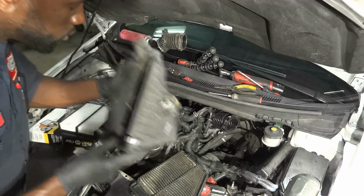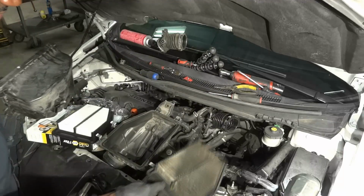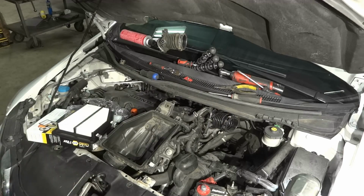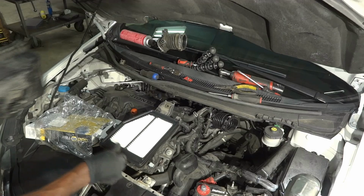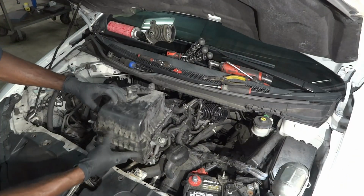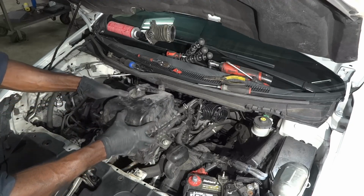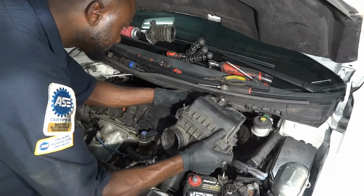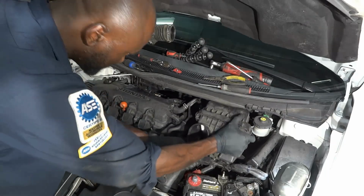You guys saw how dirty this air filter was, so we're gonna throw that in the trash. We're gonna install the new air filter. We're gonna close this air filter box. So now we're gonna reinstall it. So I'm gonna go this way.